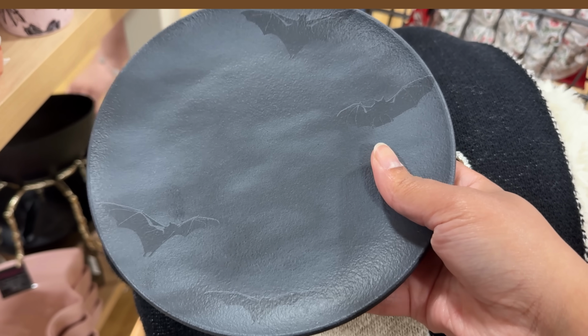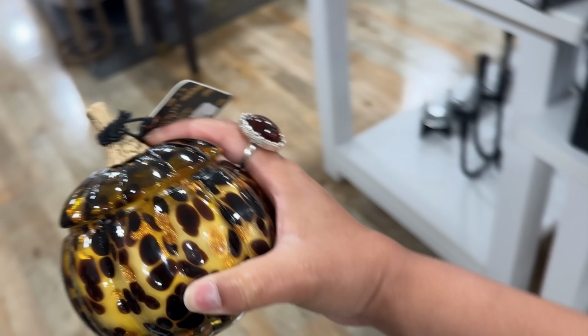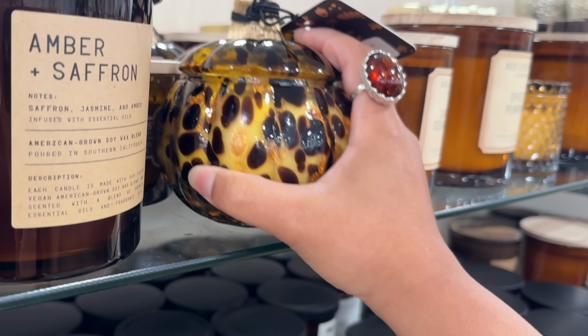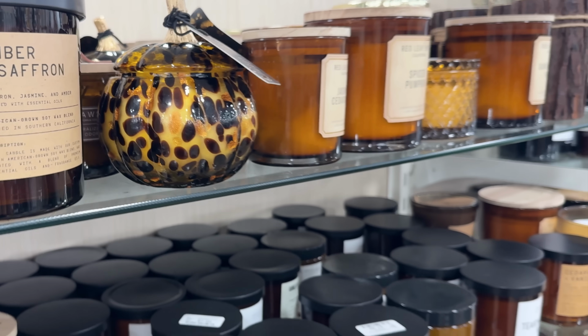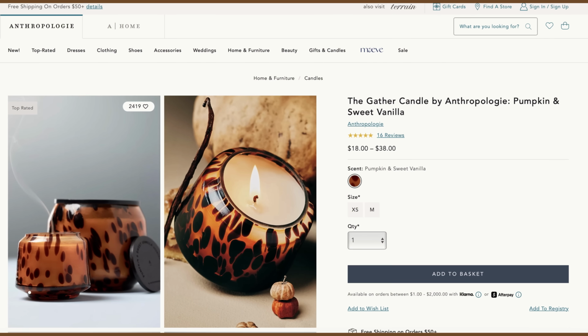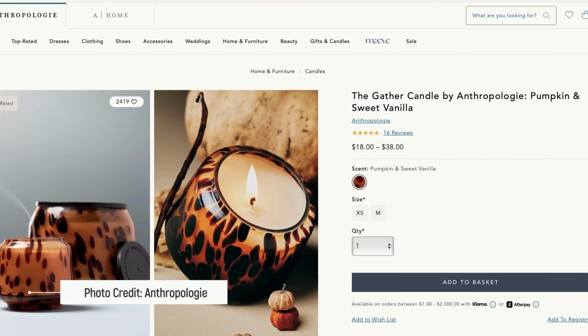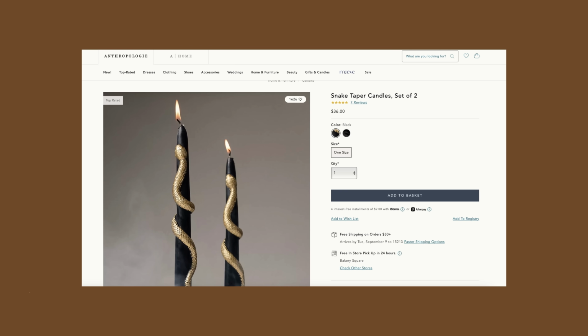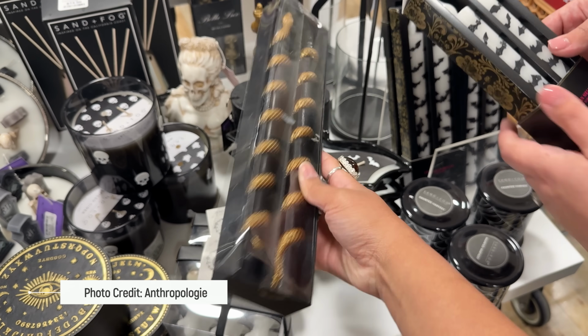I do also love a tortoise candle. Tortoise is a great way to give fall. I have so many tortoise items in my home and I'll link them all down below for you. And this candle smells amazing, so amazing that I bought it. These candlesticks are identical to the ones from Anthropologie, which are selling for over $20.